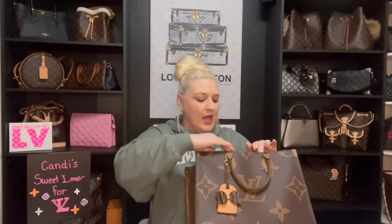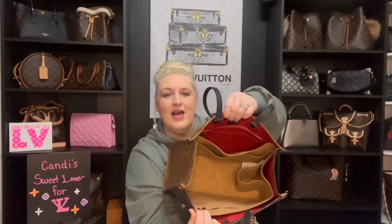And of course, I do have an organizer on the inside just to help maintain the structure. I don't really think it would lose it, but some people have talked about it losing structure, like on the sides and such. I don't know, but I have it, so I'll just keep it in there because it's definitely not hurting the bag being in there.